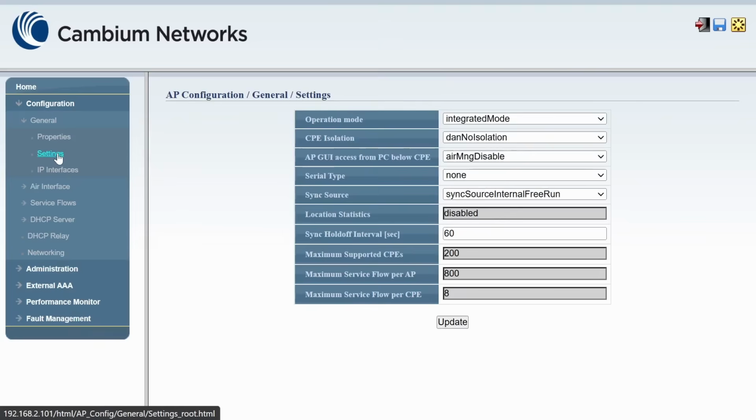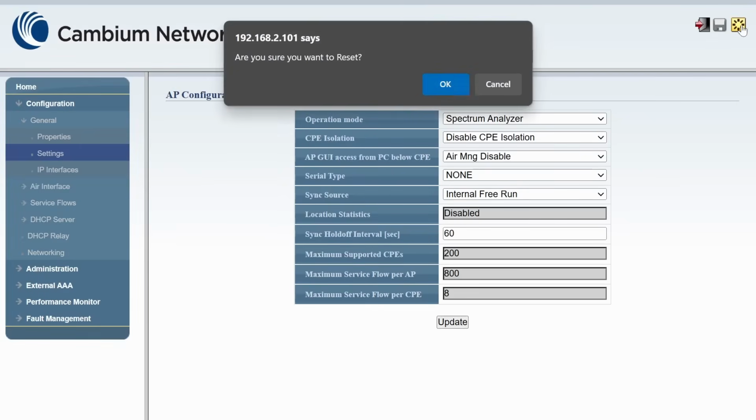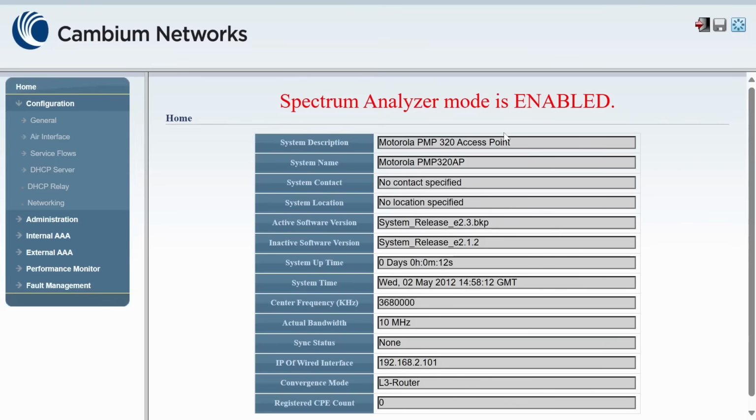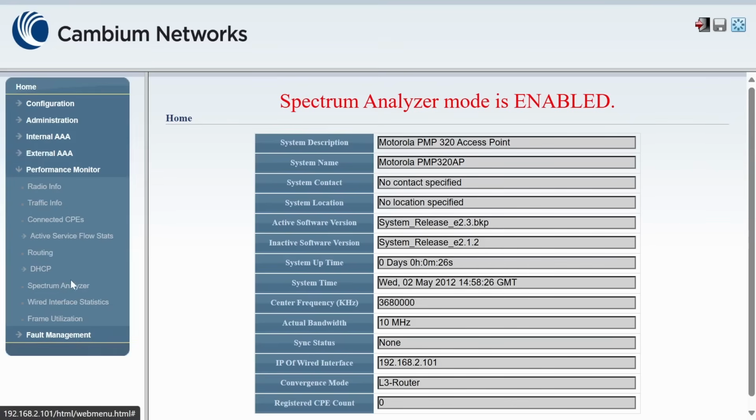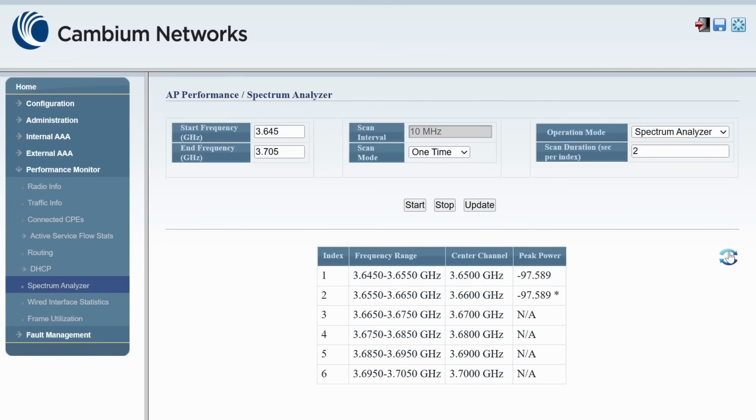In order to use the Spectrum Analyzer feature, we have to change the operation mode to Spectrum Analyzer and reboot. While in this mode, SMs won't be able to connect, so you better make it quick before everyone starts calling in. You can lower the channel bandwidth for a more precise scan, but for this quick one I just left it at 10 MHz. As you can see, it's completely empty.